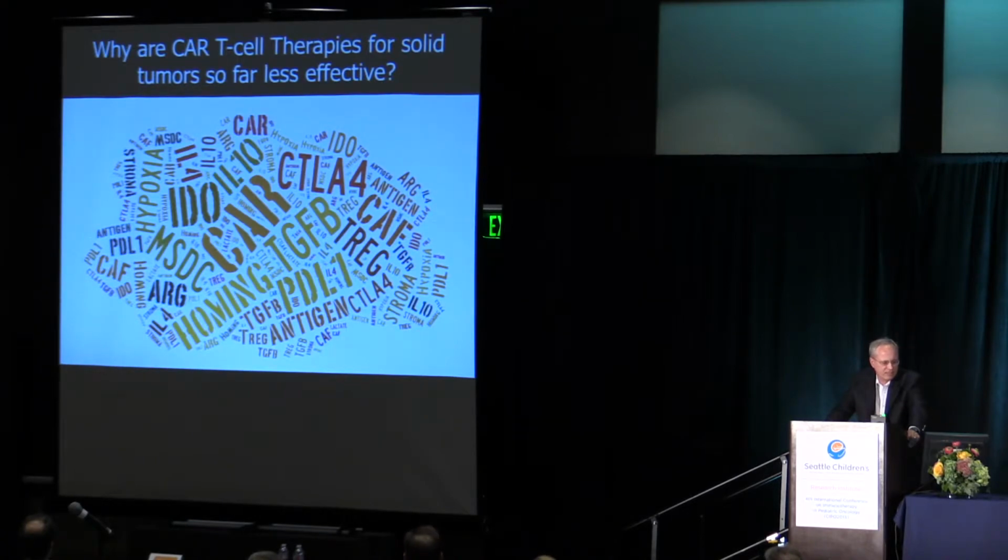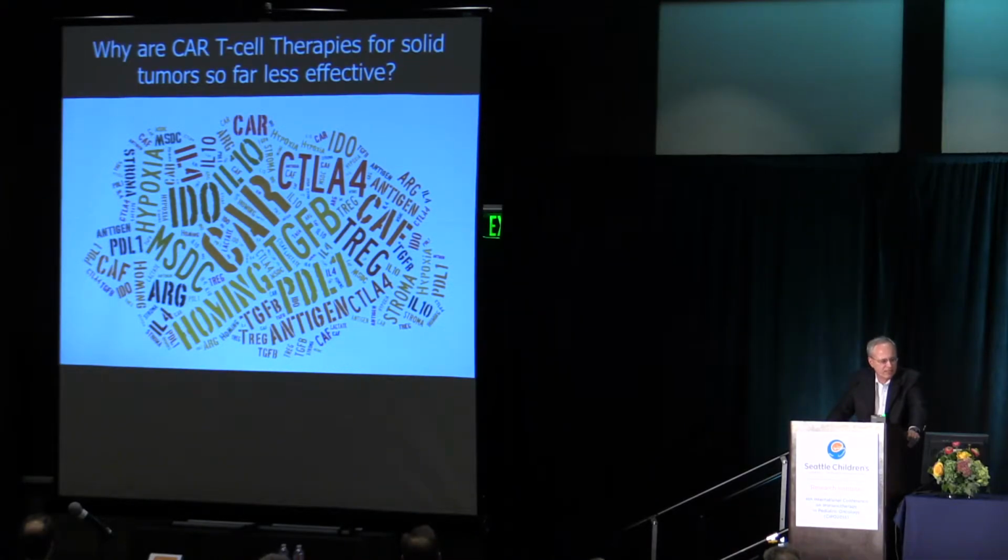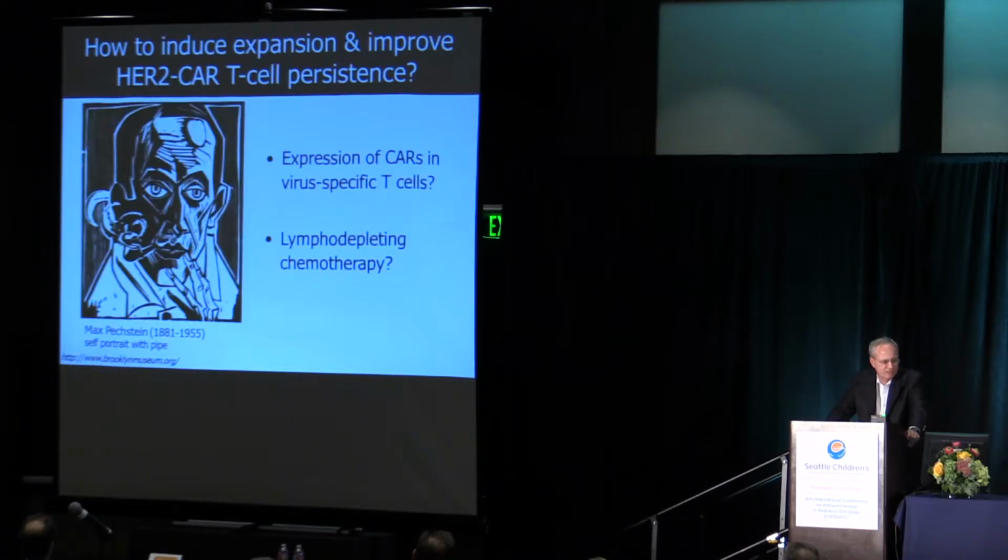So as a lot of investigators and speakers mentioned already, the question is really, why are CAR T-cell therapies for solid tumors so far less effective? And while, like others in the audience, we are heavily focusing on redesigning the CAR, looking at other antigens, or trying to counteract immunosuppressive cells or the products they make in preclinical models, I thought it would be more interesting for the audience to ask 2 questions which we are currently asking in the clinic with the current CAR we have.